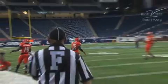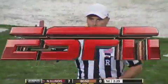It's no foul on the play for a face mask. Whoa! They're down.